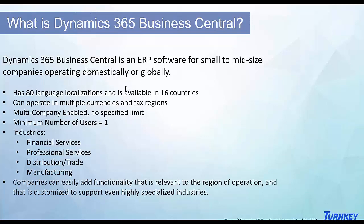It's multi-company enabled, which means that you can have multiple entities created within the same tenant. There's no specified limit. And BC is very scalable. In fact, the minimum number of users is 1. You can have 1 user all the way up to 100 plus users in Business Central. The industries that we typically see Business Central applied toward are financial services, professional services, distribution and trade, and manufacturing. You can easily add functionality that pertains to your operation or the region that you're operating in, and you can customize the system to support highly specialized industries or needs.